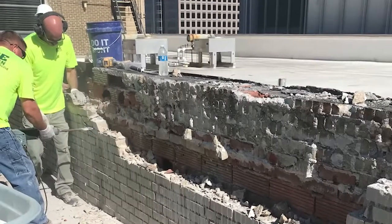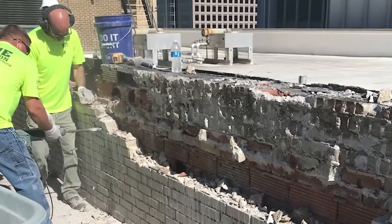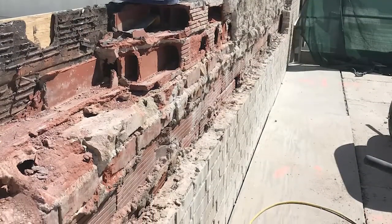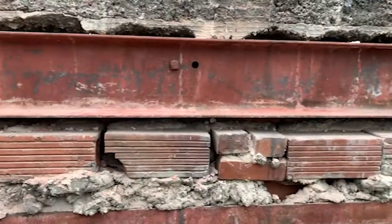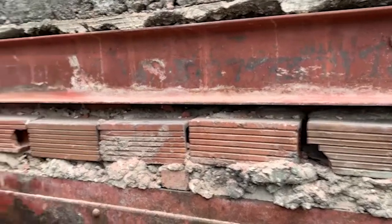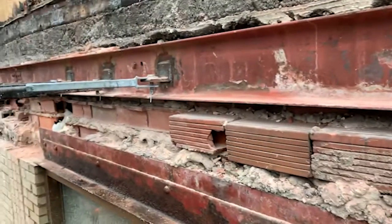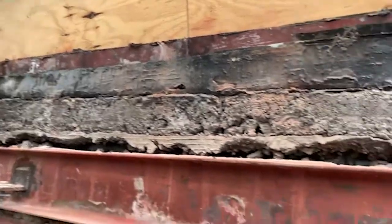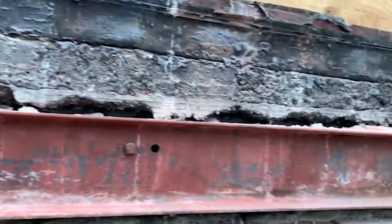As soon as we began to demolish the parapet wall on the first section of the roof and expose the original I-beam, we discovered that the I-beam was in pristine condition. We also discovered that the parapet was indeed structurally secure to the top of the building. The structural engineer determined that the first section was a bit of a surprise.